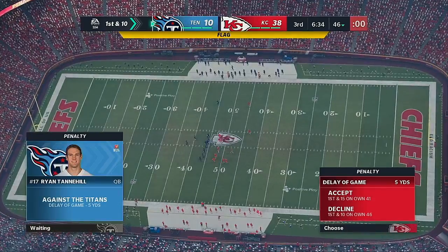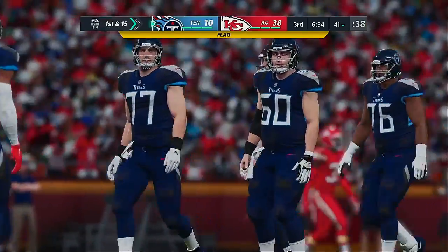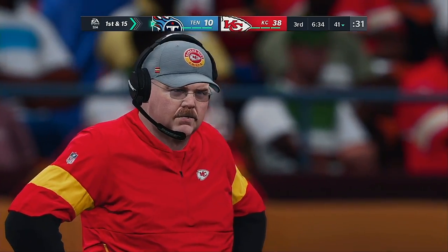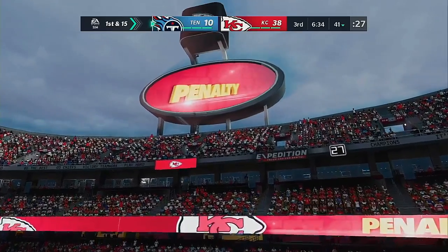Boy, and now they can't even get a play off. He didn't seem in a rush. I guess they just didn't know where the play clock was. I think you're right about that, because there were no hurried movements there, right? No up-tempo at all. Clock just ran out. I think he was as surprised as maybe his bench was.